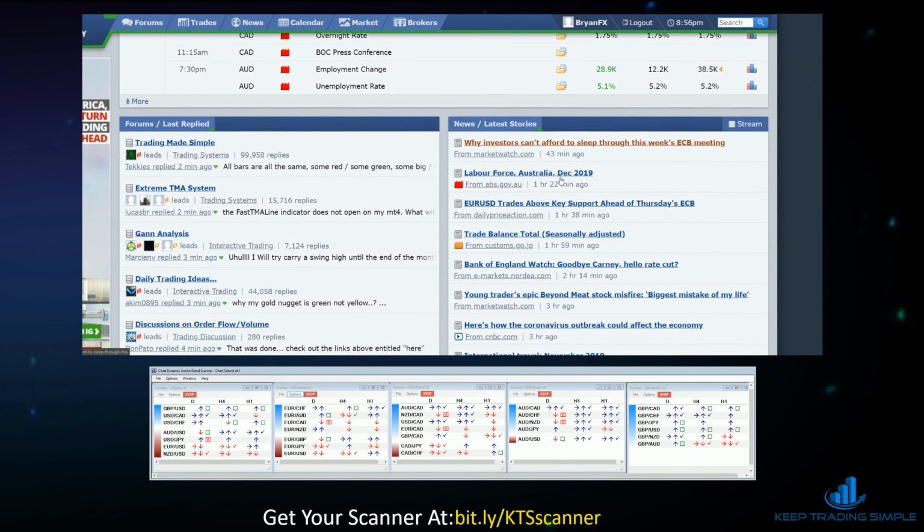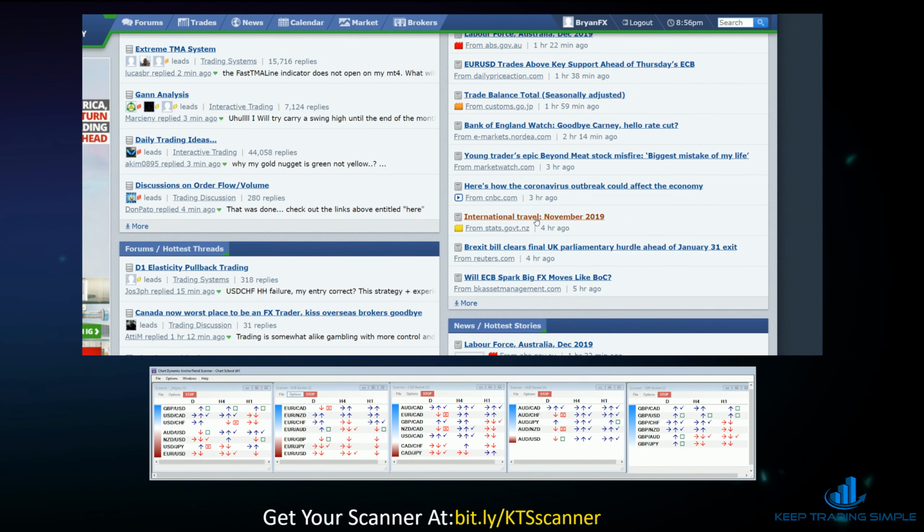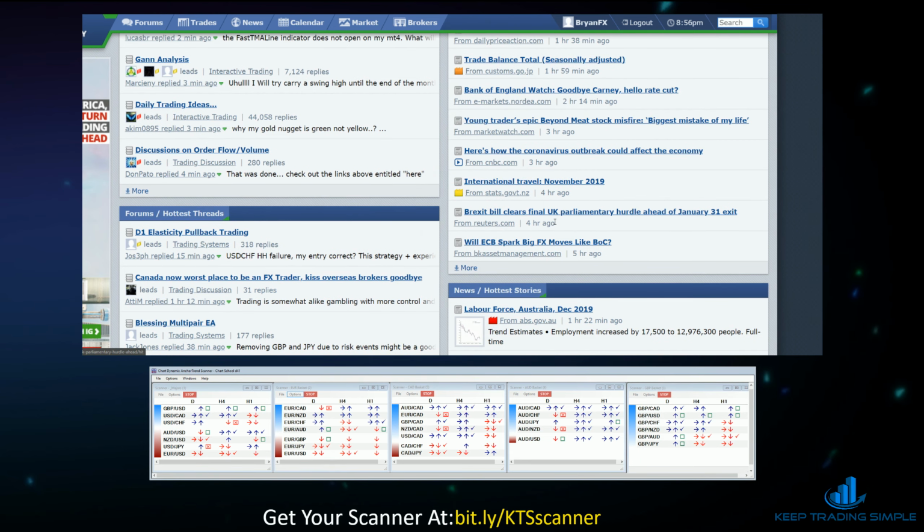As far as the news today, you can see we have some red labor force numbers, which is not as bad, right? Two days ago, all we were talking about was the virus, as I was joking around, the T virus that has entered the world. But not so much in here. We got trade balances, we got some other stuff. Here we go. Brexit bill clears UK final parliamentary hurdle ahead of the July 31st exit. So we are now within 9 days of the actual exit, which is kind of a good thing.